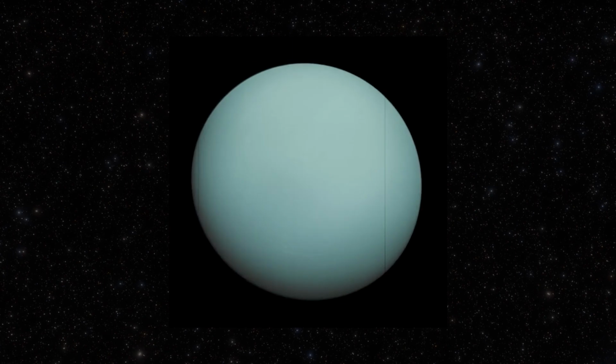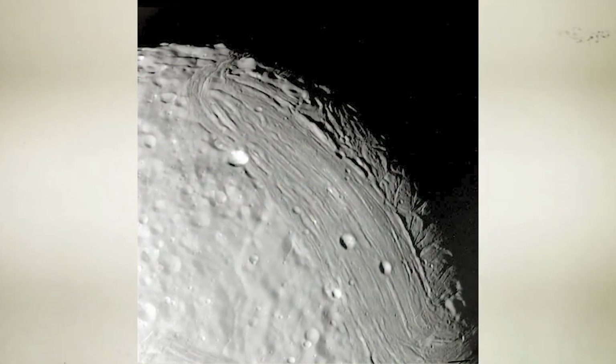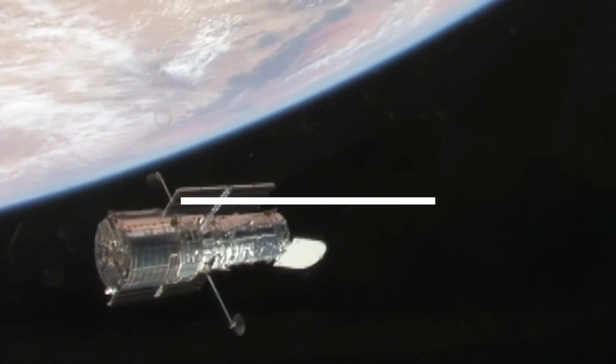This spacecraft passed by Uranus at around 50,600 miles from its clouds. Voyager 2 was launched by NASA in 1977. New photos of Uranus can be observed through the powerful Hubble Space Telescope.